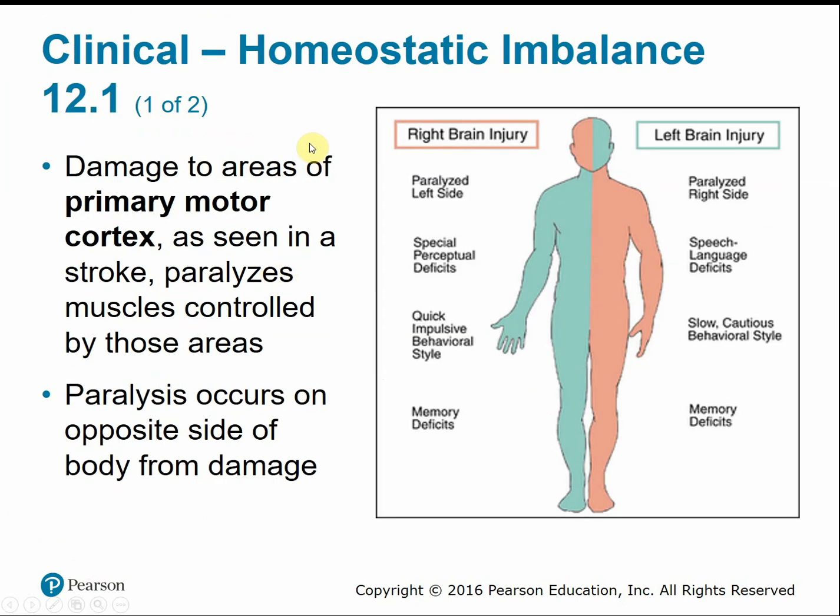So homeostatic imbalance, including damage to areas of the primary motor cortex, such as stroke. We can generally tell which side of the brain is affected by the stroke by looking at which side of the body is impacted. So if the patient is paralyzed on the right side of the body, then we know the stroke had to occur in the right side of the brain. So again, left brain injury, left side of the brain is going to impact the right side of the body. So the paralysis occurs on the opposite side of the body where the damage occurred.